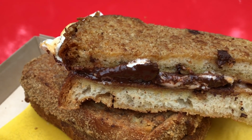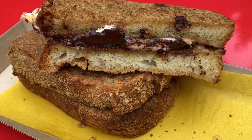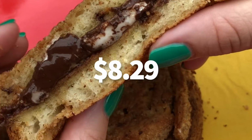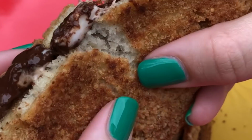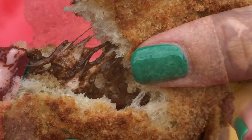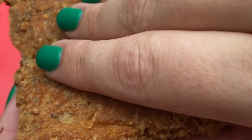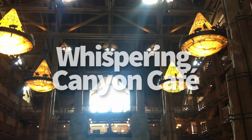They also have the s'mores French toast over at Woody's Lunchbox for breakfast. This is $8.29, and it's again pretty much dessert for breakfast. This is a marshmallow and chocolate ganache stuffed in grilled custard-soaked brioche encrusted with graham cracker crumbs. It's extremely sweet and very rich, so this is probably a good one to split with a friend or family member.